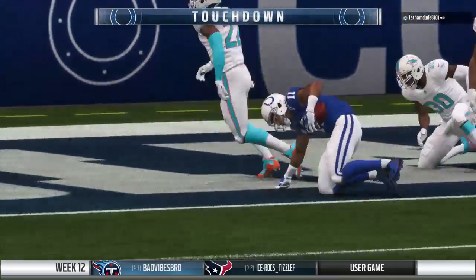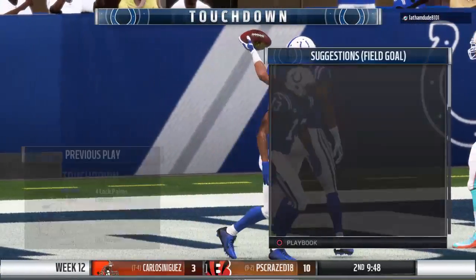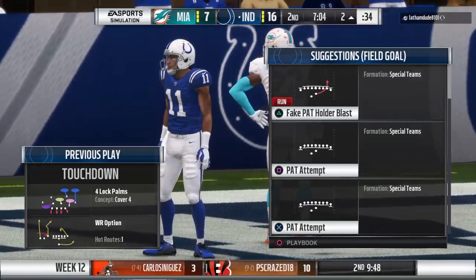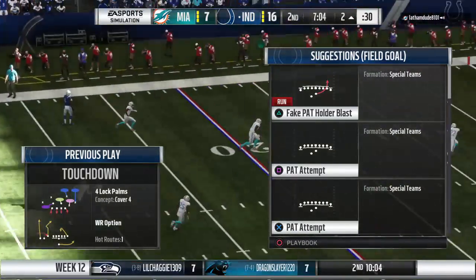That's his first touchdown of the year! Oh boy! That is Ryan Grant! First touchdown of his year. And the Colts are out of their lead. That was a great ball too.